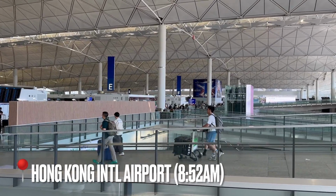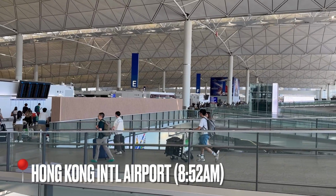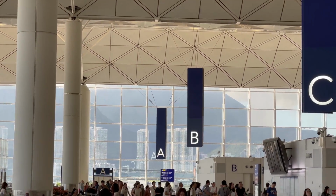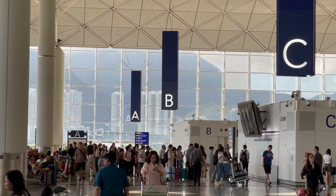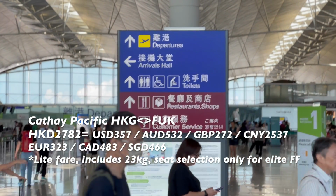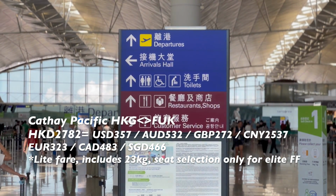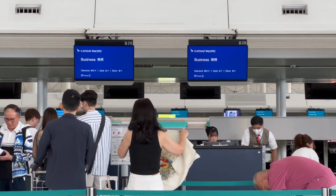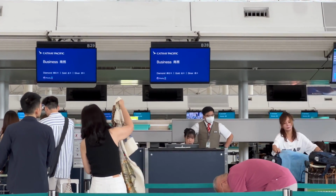It's now the 1st of September, so summer is officially over. Kids are going back to school, but Hong Kong airport is still hustling and bustling. People like me are taking advantage of cheaper airfares. Speaking of airfare, our return ticket to Fukuoka cost us $2,782. With my One Sapphire status, I was able to do business class check-in.